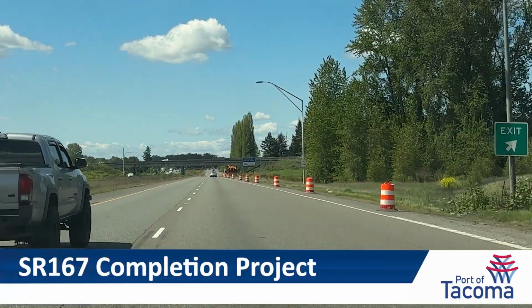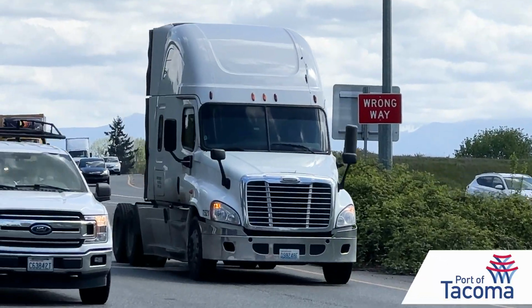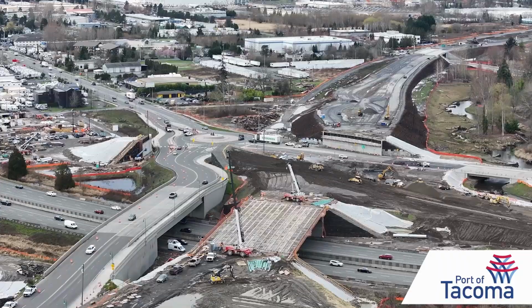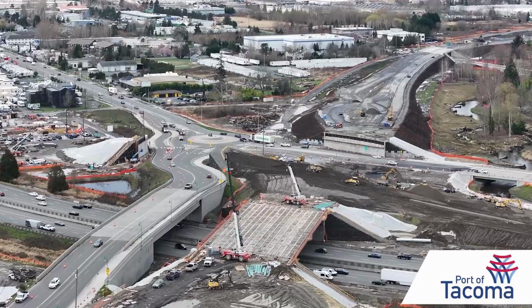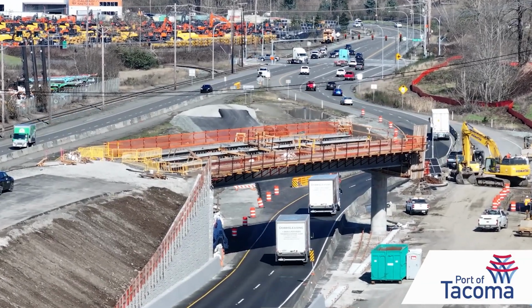We begin with a progress report on a major project, the completion of State Route 167. In April, the Washington State Department of Transportation began work on the Puyallup bend of a new expressway to the Port of Tacoma. Work is well underway on the section between I-5 and the port, with completion scheduled for 2026.